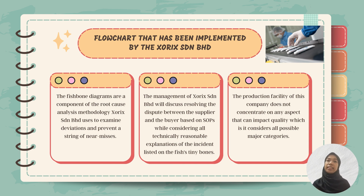Root cause analysis methods like brainstorming and the 6Ms allow a business to dig deeper into a problem before coming up with a workable answer. It's important to think about what everyone has to say. The management of Xorix Berhad will talk about how to settle the argument between the supplier and the buyer based on SOPs and alternative probable explanations for what happened that are written on the tiny bones of the fishbone.